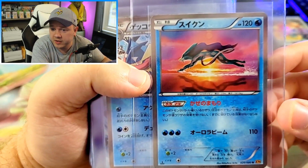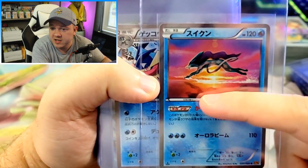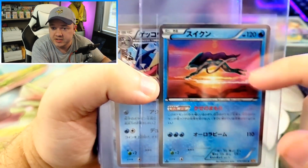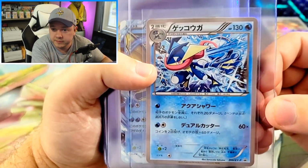Really like this Suicune as well. I think the background, the little mirror image underneath on the water, I'm assuming. Yeah, he's running across water. Just the color, how colorful it is. I just love it so much. So I picked up a couple of those in a lot, and one of them turned out to be really good.